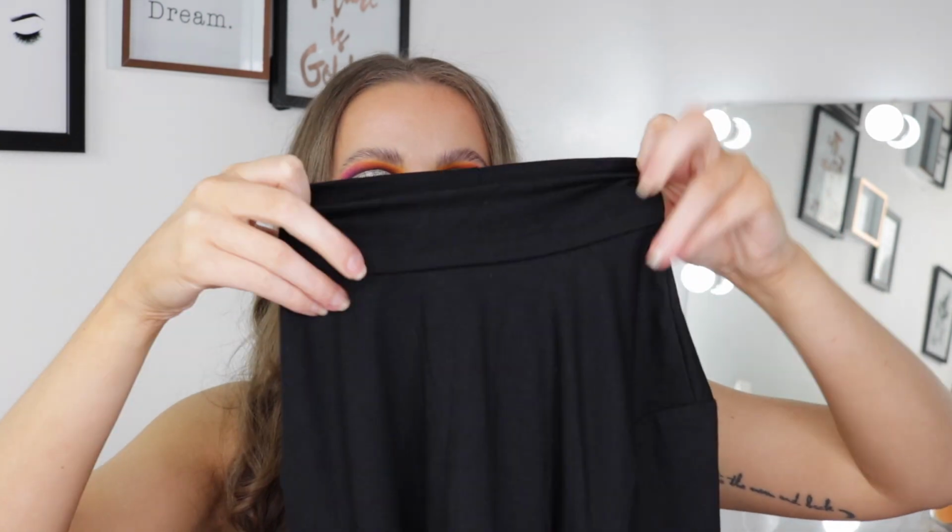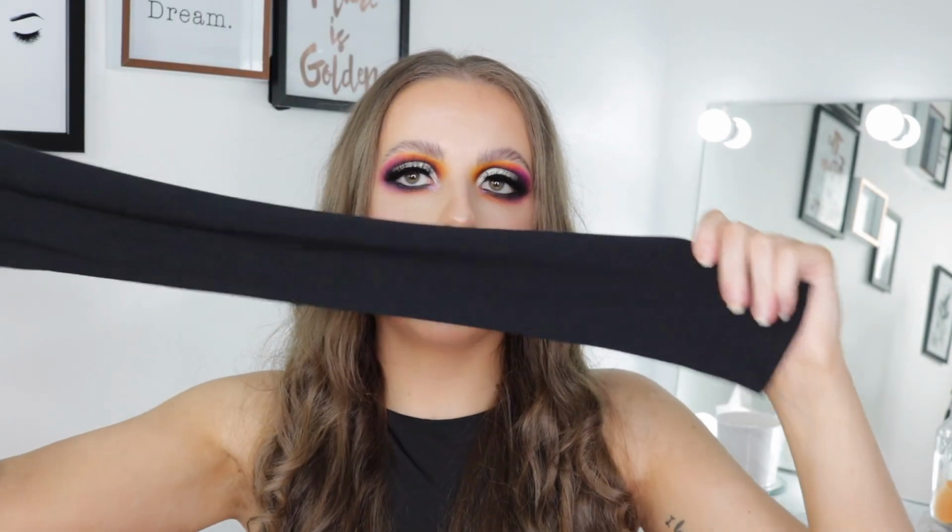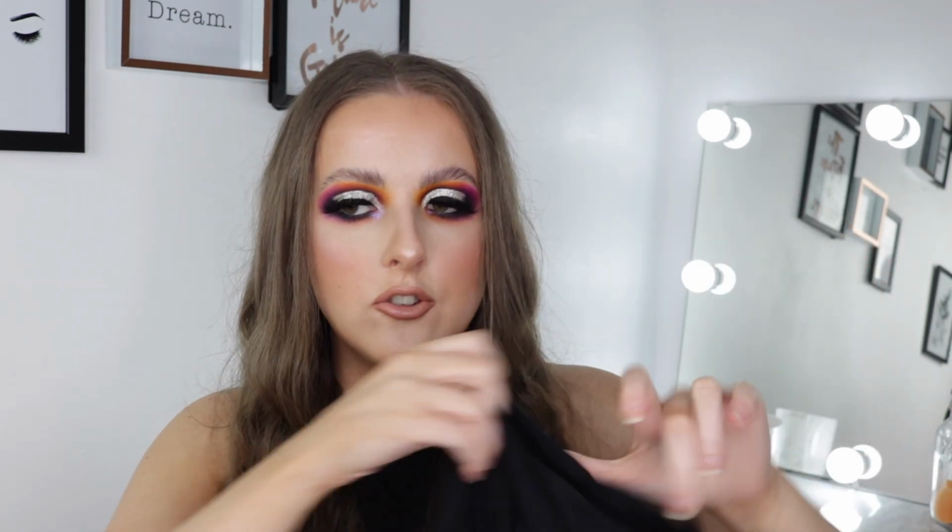These were £10.20 each, so that's not too bad. Again, cropped with the long sleeve. Yeah, just think it will pair really nicely with what I'm envisioning. Hopefully I suit it. I'm not sure whether I'm gonna do just a snippet of the try on or I'm gonna go in depth. I'm not sure yet, but you'll soon see.